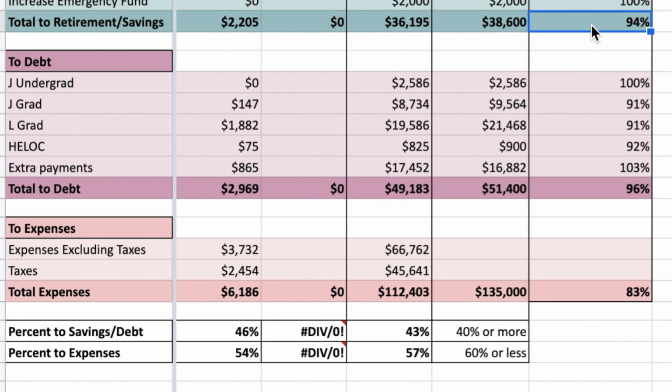And then for retirement and savings goals and debt goals, we are still a little bit ahead. So I am totally happy with our progress. Even though our income is behind, we still kept up with all our financial goals.